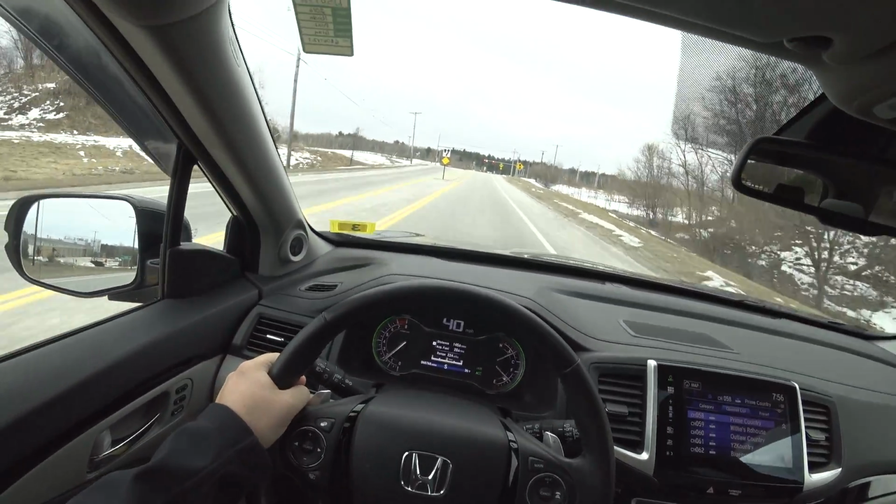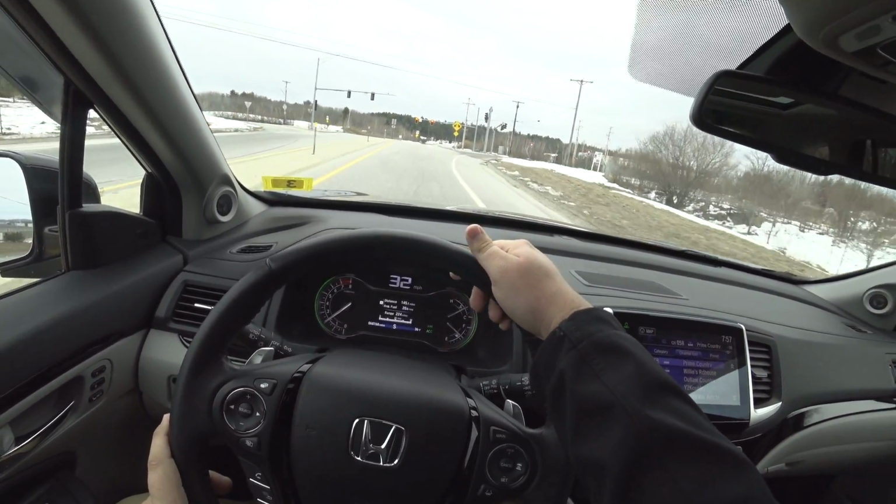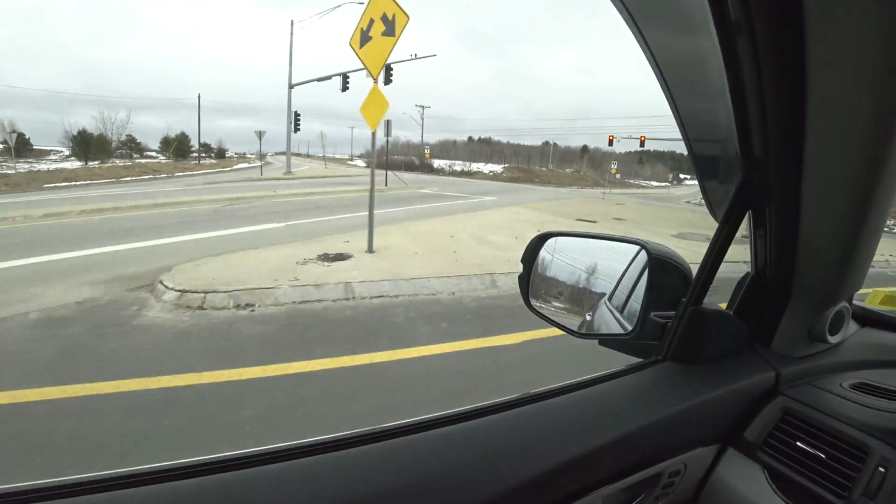To have a sport mode for the transmission. It's going to downshift on its own.